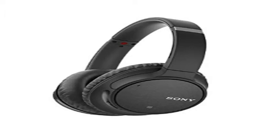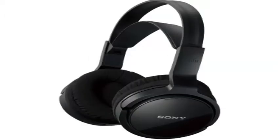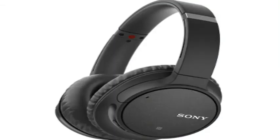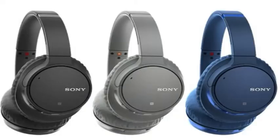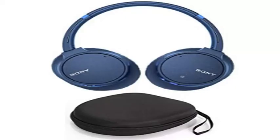Sony claims that on a single full charge, which is expected to take 7 hours, the WH-CH700N are capable of delivering up to 35 hours of battery life, depending on music settings. There is also a quick charge technology that is touted to enable 60 minutes of playback in just 10 minutes of charge. Furthermore, users can use the supplied cable to listen to their favorite tracks for several hours and even extend the noise canceling mode for up to 50 hours.